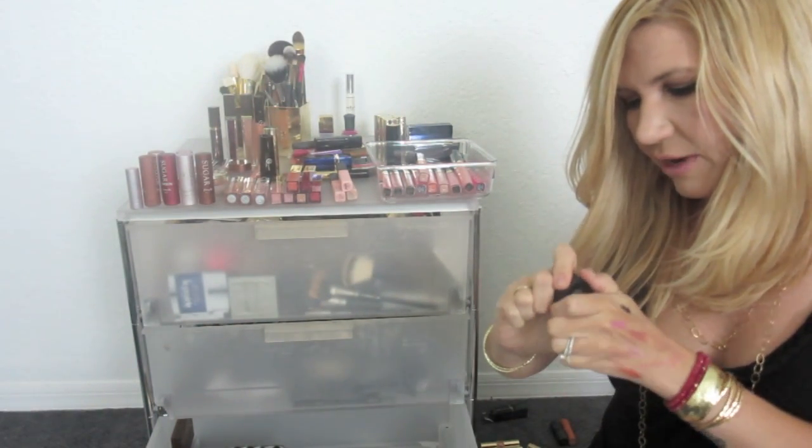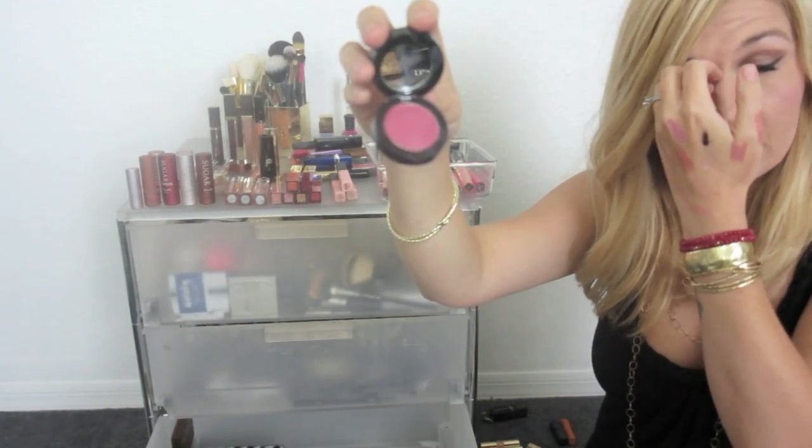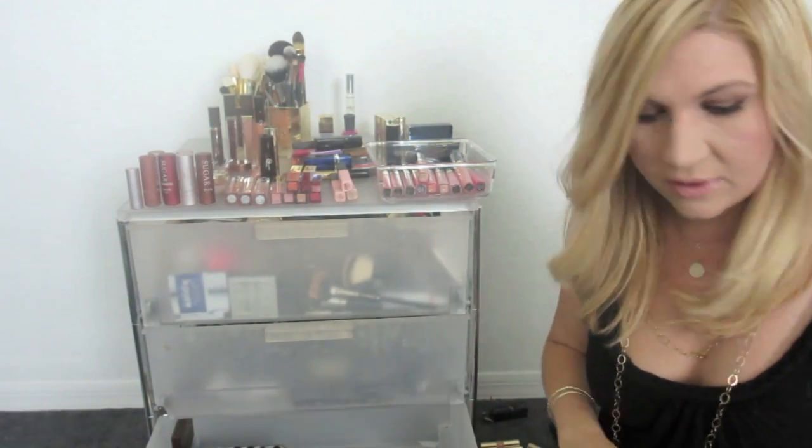Here's another one of those lip waxes by Giorgio Armani. And this color is actually pretty on. It's very pretty on, but I just don't like sticking my finger in those.